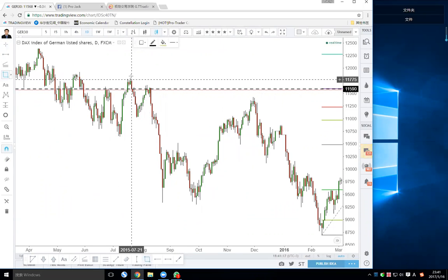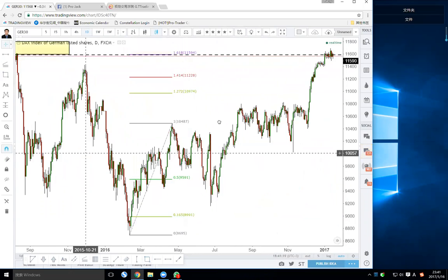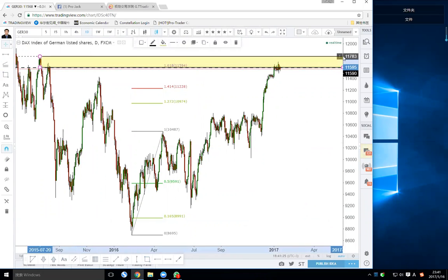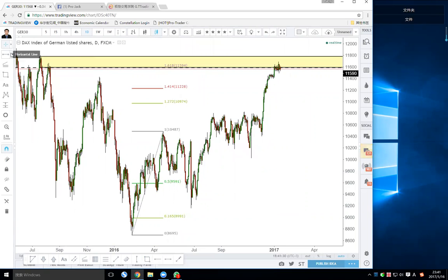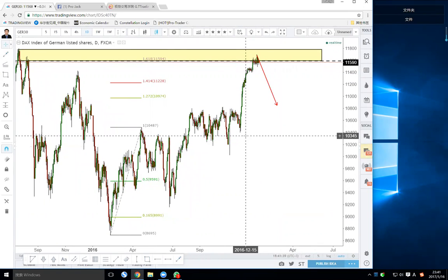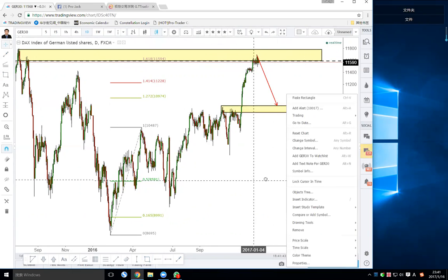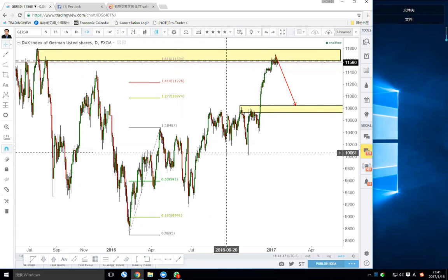I know there are sellers at 1180 to 1160. If this structure is not broken, you can take a short and aim for a big crash. You can take a short, aim for 1085. That is a potential good trade to short because it already completed the 1.618 level.